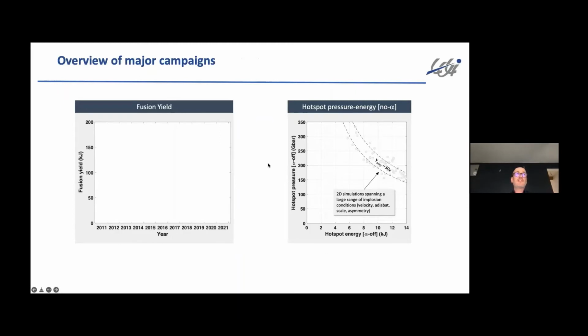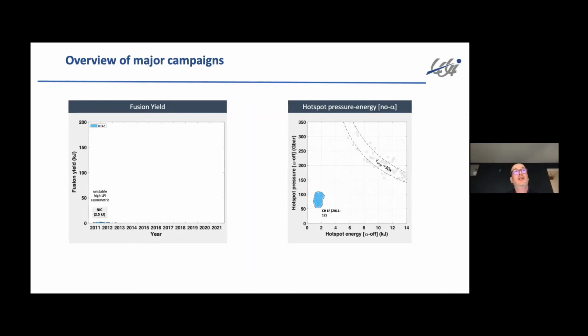Okay, so the ignition campaign started in 2009, and that was called NIC, the National Ignition Campaign. It lasted 3 years, from 2009 to 2012. And in terms of yield production, it was not as successful as planned, obviously, because the National Ignition Campaign was really ambitious in what it wanted to achieve.